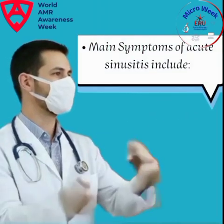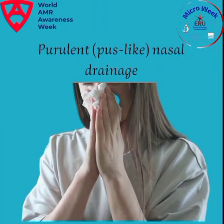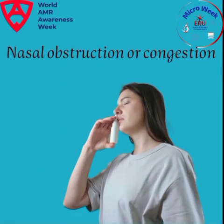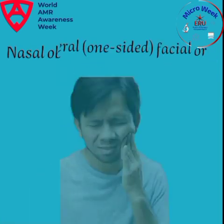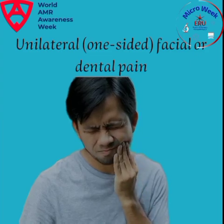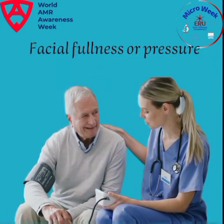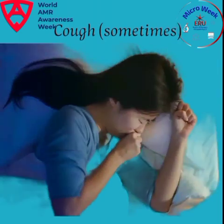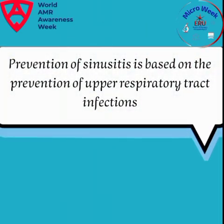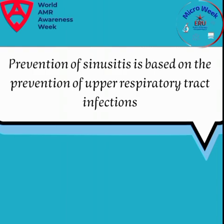Main symptoms of acute sinusitis include: 1. Purulent, pus-like, nasal drainage; 2. nasal obstruction or congestion; 3. unilateral, one-sided facial or dental pain; 4. facial fullness or pressure; 5. cough sometimes. Prevention of sinusitis is based on the prevention of upper respiratory tract infections.